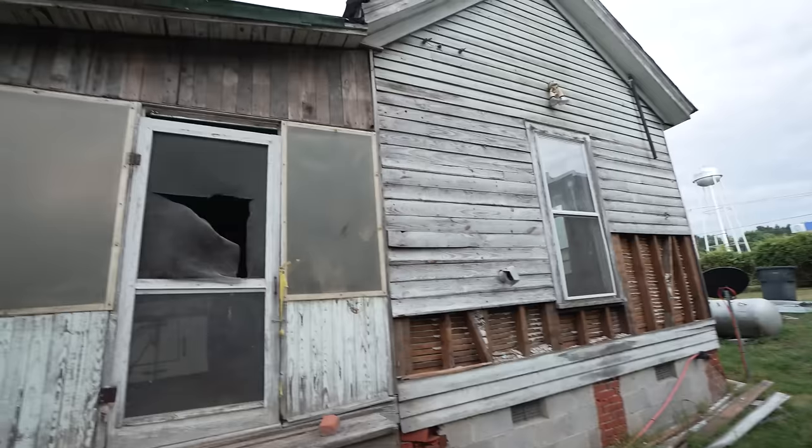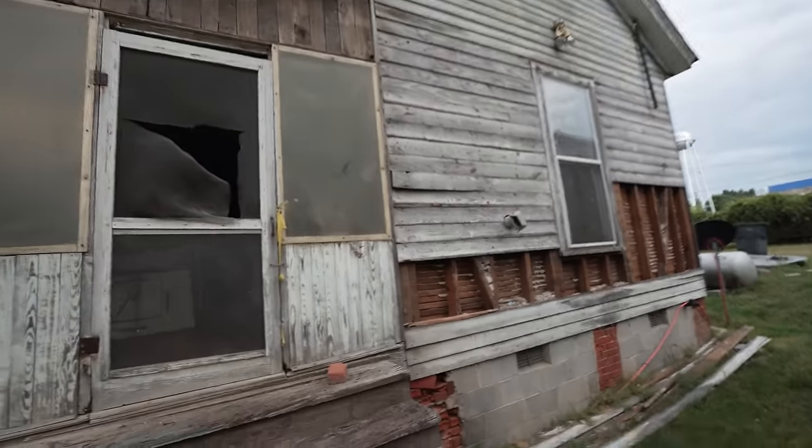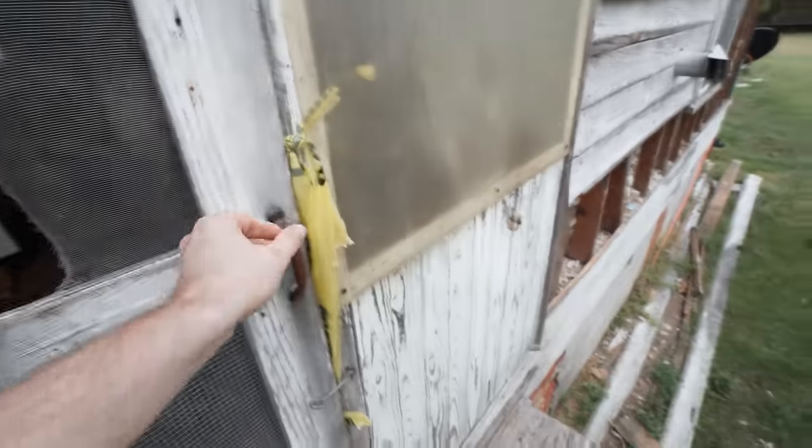So the town that we're in right now has a population of like 600. Very small, but still worth checking out. Well, these are the houses you can get shot in. If this is not abandoned, I screwed up. I think this is abandoned.